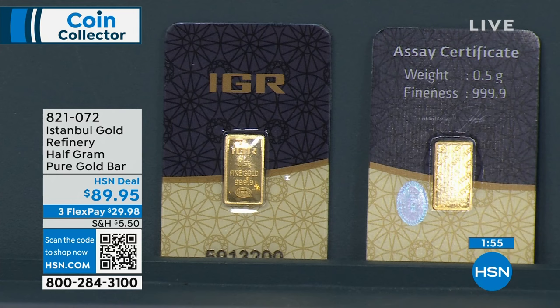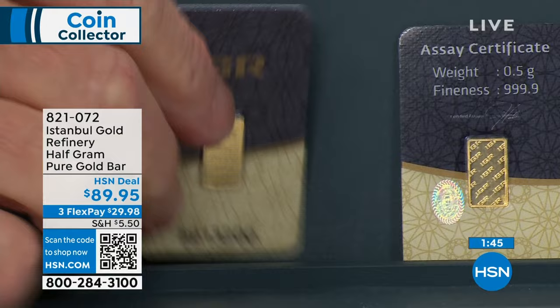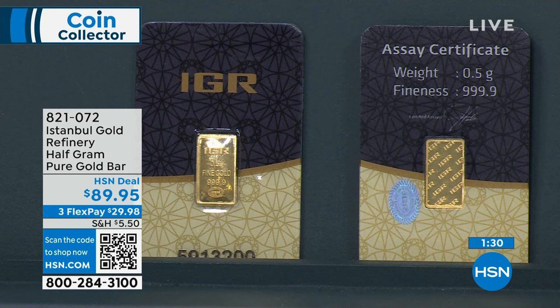I don't even have to say anything. Pure gold bar, $89.95. And look at this, so you can see it. I turn it sideways so you can actually see it's an actual gold bar. Not layered, plated, or vermeil. This is an actual gold bar. Like I said, certified. It's got the holographic seal of approval. It's been assayed. It is solid gold, and it's $89.95. It's that simple.